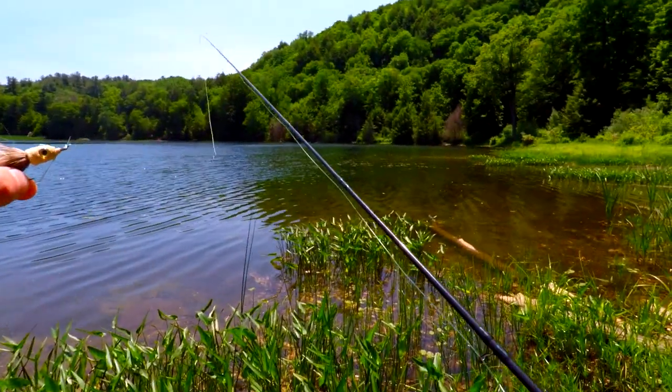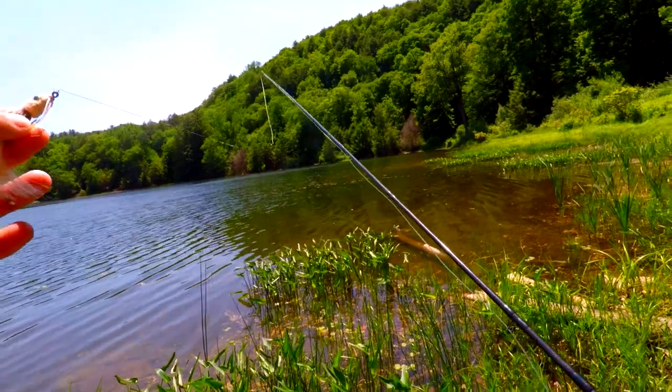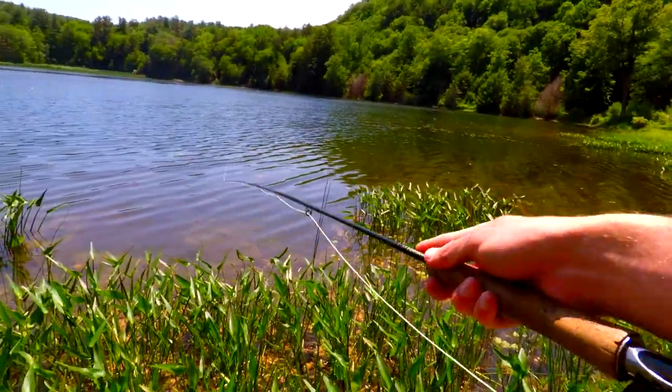All right, I moved over to a little deer hair slider here. There's a lot of frogs, so I wanted a smaller topwater. Let's see what happens with this.